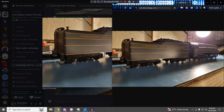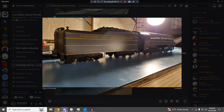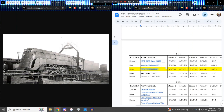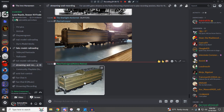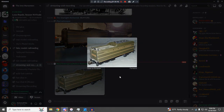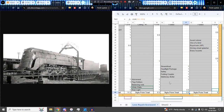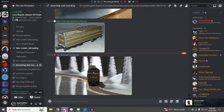I think I found a better picture. Oh, did you? Wait, you did? What were you about to say, Marine? I found another model. Okay, yeah, that is a headlight. Oh, okay. It's just the markers, it looks like. It's an older model, but it checks out. Yeah, it's the same. That's the same one I was looking at.